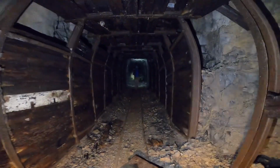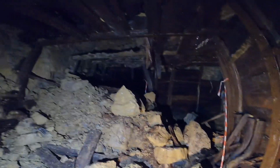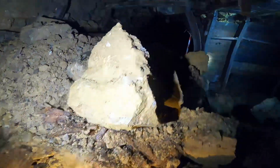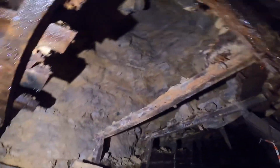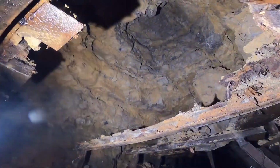So interesting. Don't remember all this. A lot of this material, a lot of this rock, obviously you can see it's gone down from the seam above. It's left quite a wide gap.